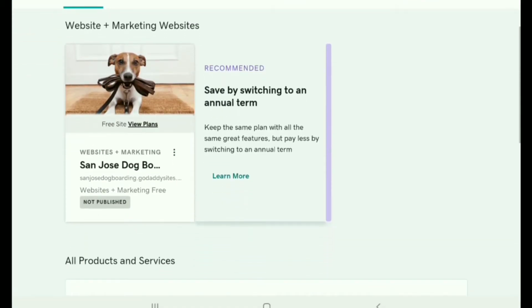So here I'm going to show you, I'm just creating a mock-up website. We're going into the designer.